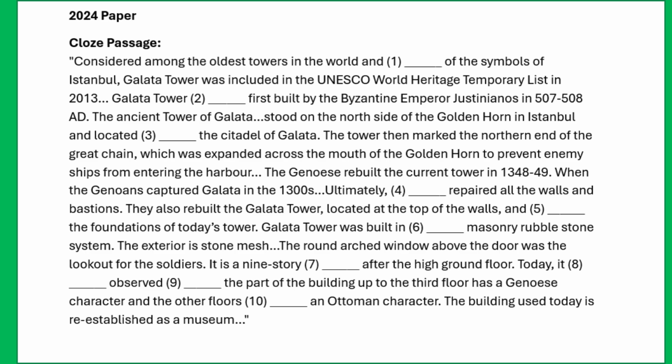The Genoese rebuilt the current tower in 1348 to 49. When the Genoese captured Galata in the 1300s, ultimately, 4 repaired all the walls and bastions. They also rebuilt the Galata Tower, located at the top of the walls, and 5, the foundations of today's tower. Galata Tower was built in 6.